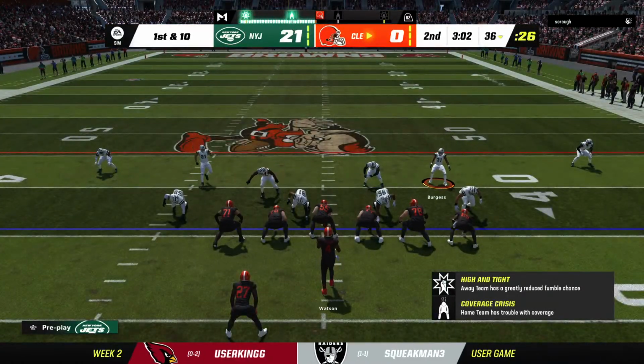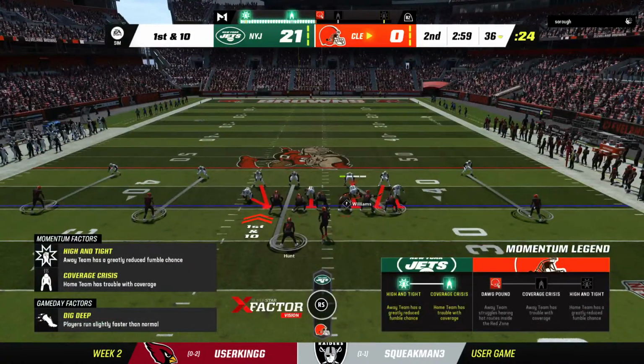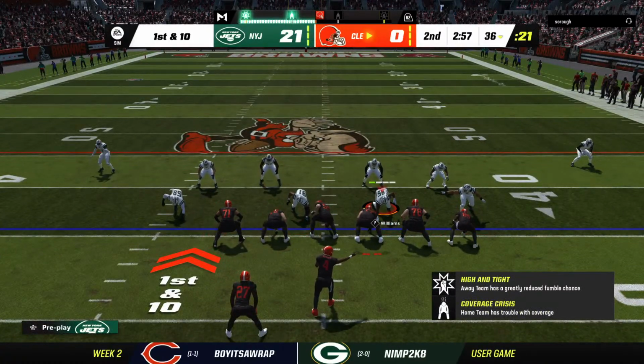So from the 36 now, 1st and 10. In motion is Grant.